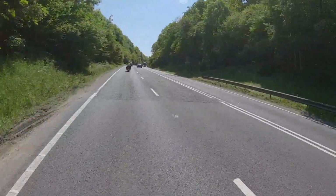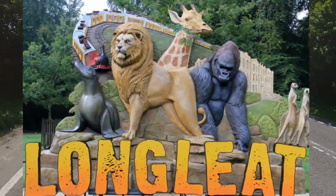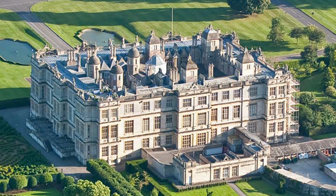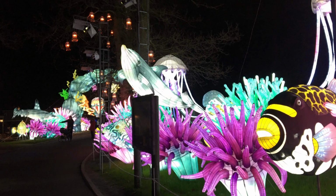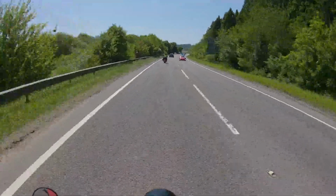So behind all of these trees to my right, as you can see, that is Longleat Safari Park. I like to go there with the family at least twice a year, once in the summertime, and then I like to go there at Christmas time. They've got what they call the Festival of Lights, so they make quite a lot of good effort really, and put on a nice display of all the Christmas stuff. If you haven't been there before, check that out on their website.